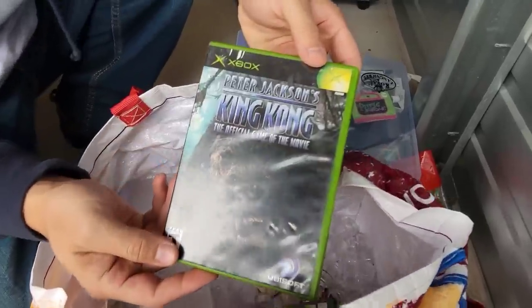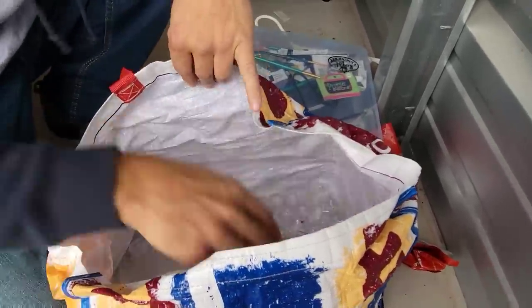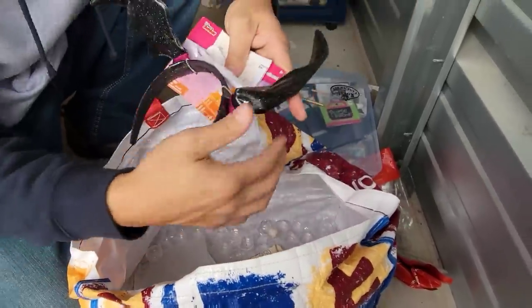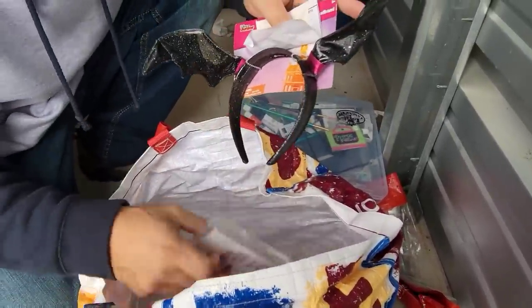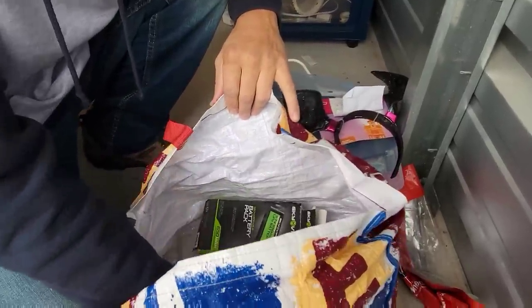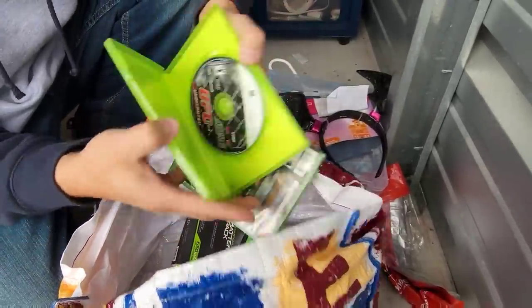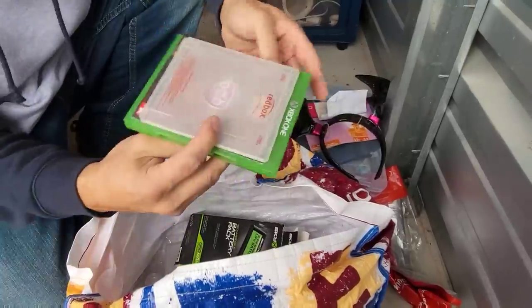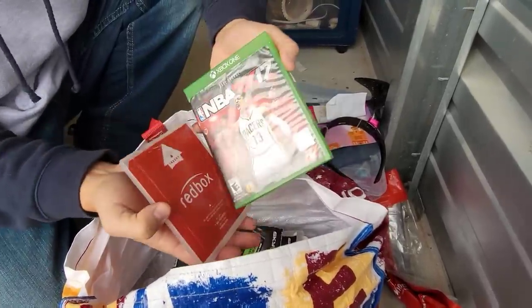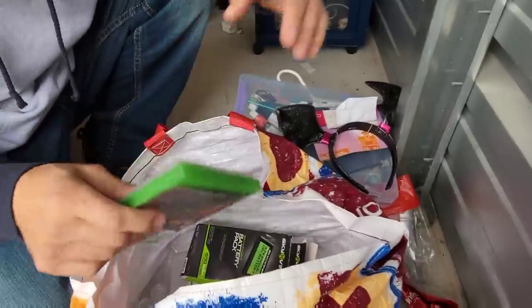Kinect Sports? Yep. Xbox right there. Peter Jackson's King Kong. More video games. In there! I bet you the systems are in here. There's bat, something or other. Can't even speak right now. Okay, we got more video games. UFC 2009 in there. I put all of his games in there. Yeah, he did. Thank you for doing that, my friend. NBA 2K17. Oh! You had one job!